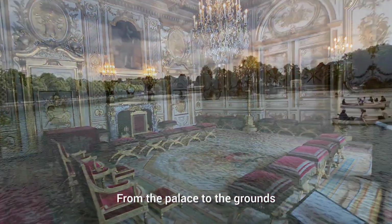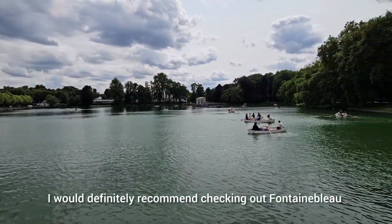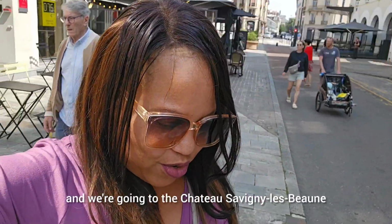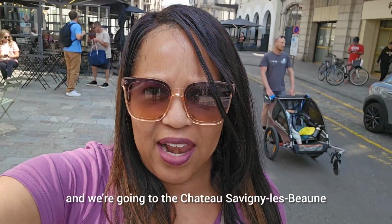From the palace to the grounds, this place is amazing. I would definitely recommend checking out Fontainebleau. You won't be disappointed.